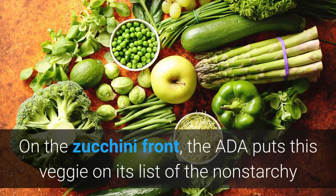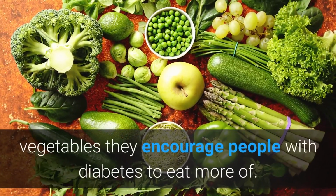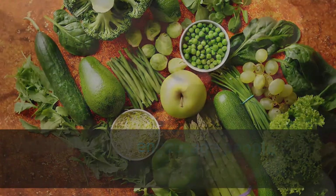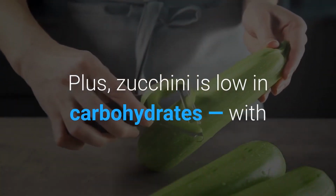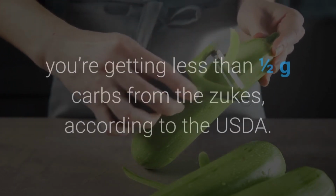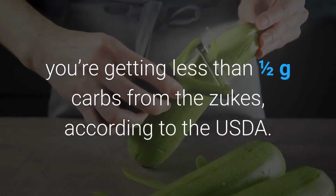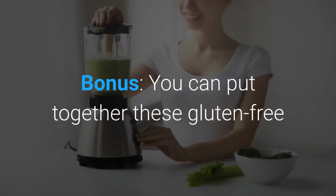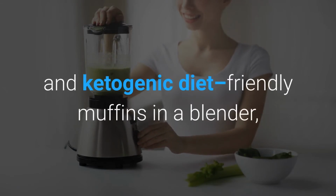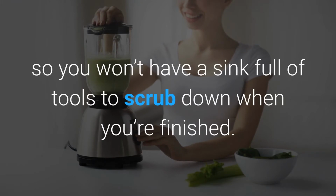On the zucchini front, the ADA puts this veggie on its list of the non-starchy vegetables they encourage people with diabetes to eat more of. Plus, zucchini is low in carbohydrates. With 1/8 of a small zucchini per serving, you're getting less than half a gram of carbs from the zucchini, according to the USDA. Bonus. You can put together these gluten-free and ketogenic diet-friendly muffins in a blender, so you won't have a sink full of tools to scrub down when you're finished.